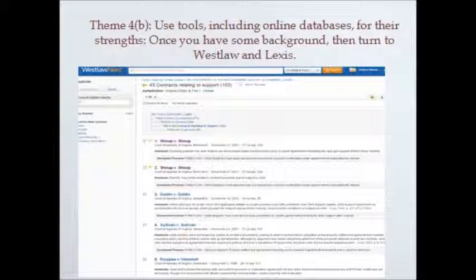It is very easy in Westlaw Next to identify and find an appropriate headnote, and then click on that headnote, and the next screen you'll see is a list of all of the cases, or all of the headnotes from those cases, relating to that specific topic.